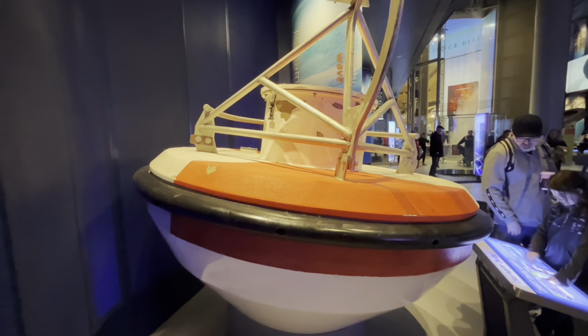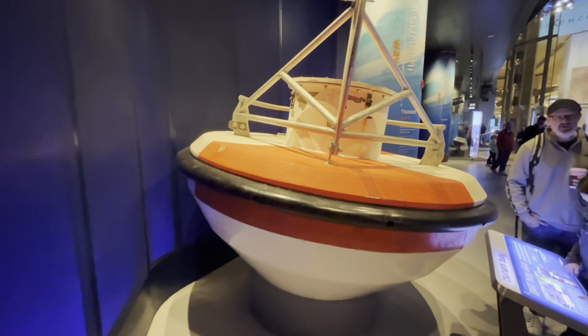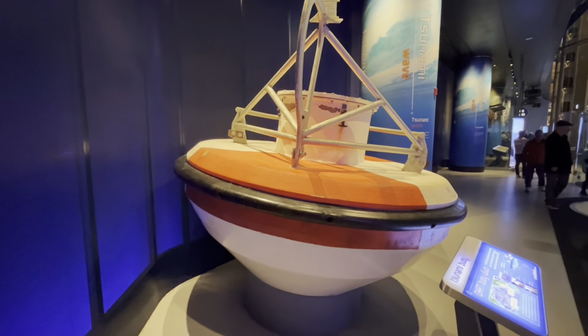Now this particular one broke free of its chains and washed ashore in the Kodiak Islands, about 400 miles from where it was originally stationed. It's now since been retired and sits right here in the museum.